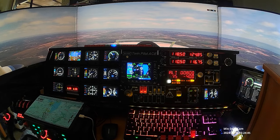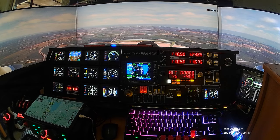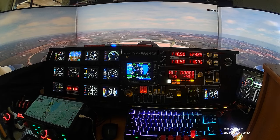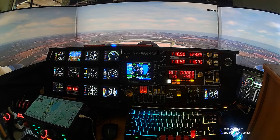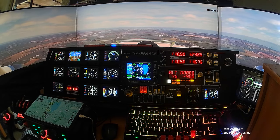Tower, Archer 557 Foxtrot is inbound at 3,000 within 10 miles with information Pop-up. November 5337 Foxtrot, Tower, report 2 miles north, midfield left downwind, runway 9 left. Report 2 miles out, 9 left, 37 Foxtrot.